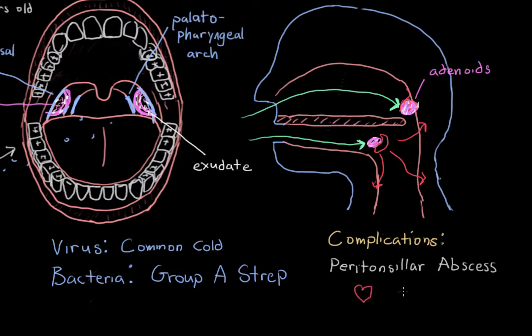A Group A strep infection can also lead to some other severe complications, which may affect the heart, the joints, or the nervous system, which would be the brain and the spinal cord. Another complication that can develop after a strep throat infection is damage to the kidneys, which can lead to high blood pressure or bloody urination. Now for viruses, treatment is supportive, but with a bacterial infection, antibiotics can be given. And the good news is if antibiotics are given during a Group A strep infection, then it can prevent these serious complications from occurring. And so antibiotics should be given and taken for the full course of the treatment. Otherwise, these symptoms, although rare, may develop.